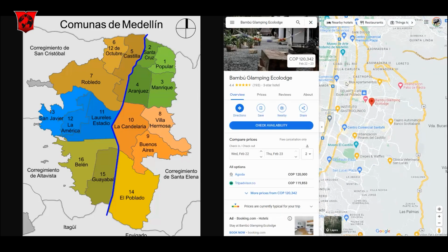Now, if you're looking to save a little bit of money, I would say that Laureles Estadio is a little bit better. It's a more authentic experience. There's older buildings and beautiful tree-lined streets. And it's coming up now, where there's more restaurants, really cool cafes, all kinds of things there. The area around Laureles that you want to stay in is called the Segundo Parque de Laureles, the second Laureles Park.